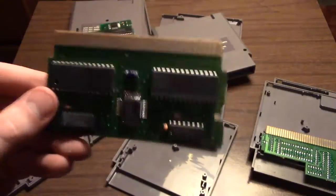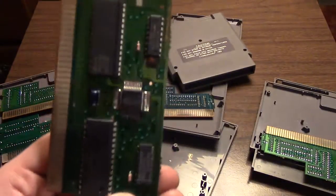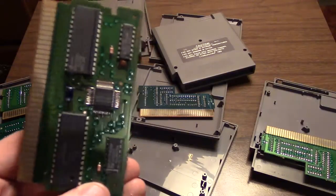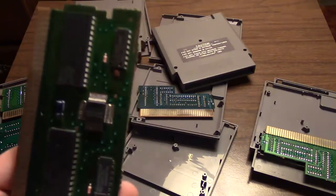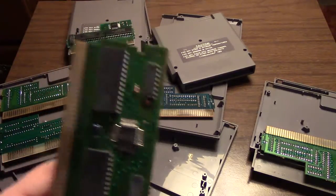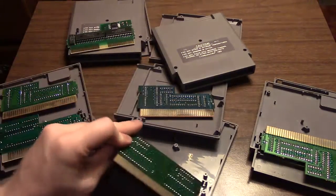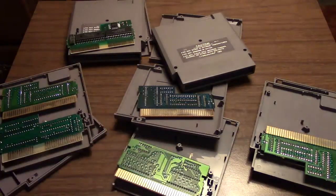The only thing that's Nintendo on here is the MMC3 itself. That is a Nintendo proprietary chip that I guess Konami must have gotten from Nintendo. Nintendo produced that, but the rest of it is completely made by Konami. So yeah, this is the only variant of a company doing this on the NES. Like all Capcom games, for instance, were all made by Nintendo. All Jaleco, or trying to think of another company now.